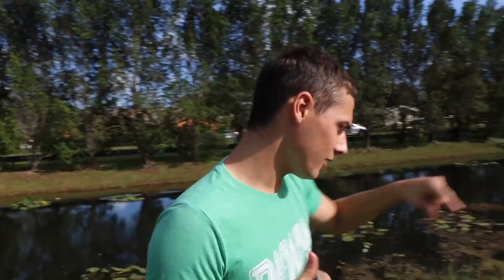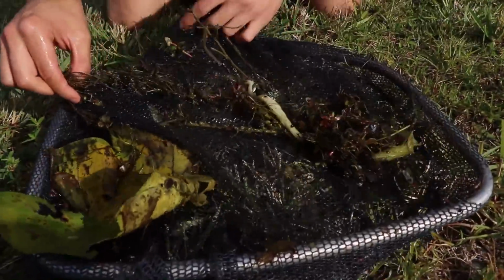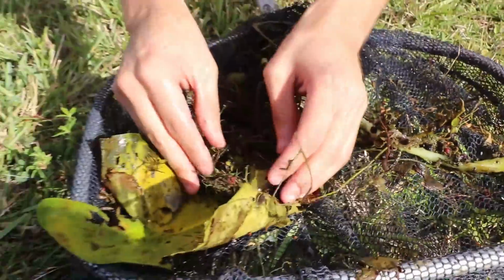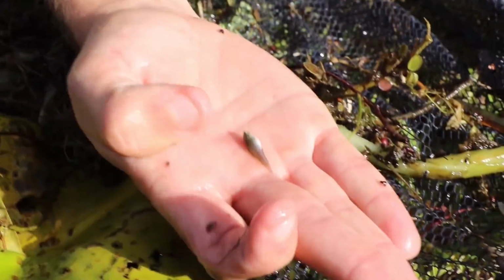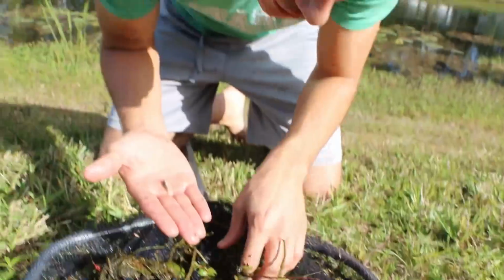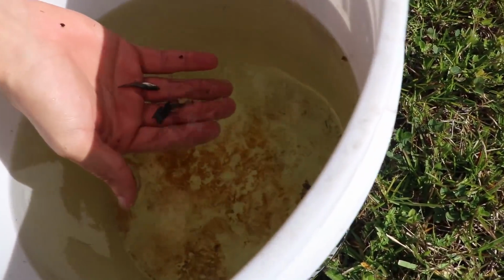Guys, think we got any more? Do you see any, bud? We gotta make sure, do we got anything cool? Oh, baby Molly, baby Molly. All right, guys, so this is a baby Molly. You can tell he's a little bit fatter on the backside, and you can tell because of his colors. Okay, we gotta throw these in here. One, and a two, and a three. And guys, we got three fish, one scoop.